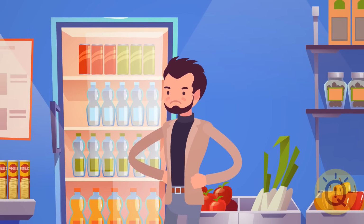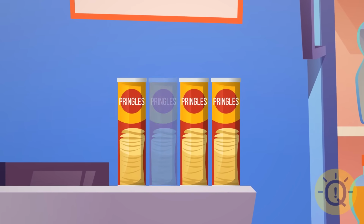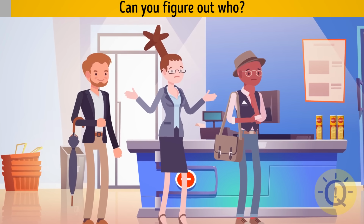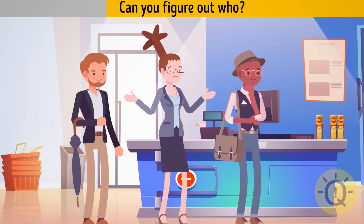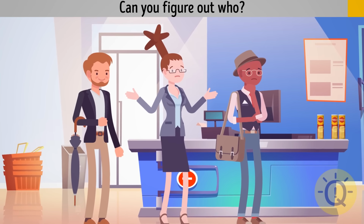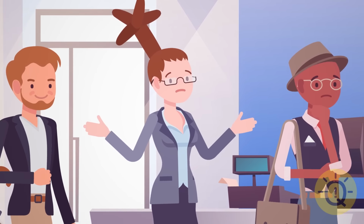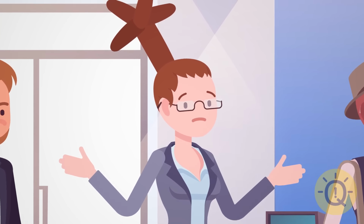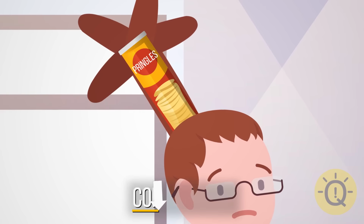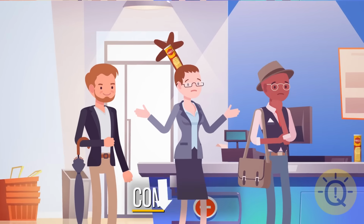While you're at the supermarket, you manage to prevent another theft. One of these people was about to steal some Pringles. Can you figure out who? It's this young lady. Look at her palm-like ponytail. Very strange shape for such a hairstyle. There must be a pack of Pringles hidden inside. But if you disagree, make sure you write your version in the comments.